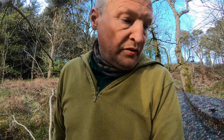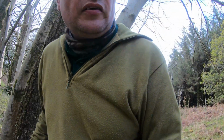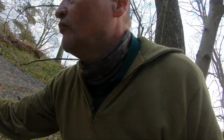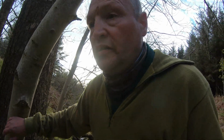Tonight's camp's on the side of a hill in a woodland, right next to a little stream which I've used for a water supply. Not expecting any rain tonight, just put the tarp up to keep the frost off because it gets very cold at night at the minute. It's a bit of a tight position, so it's not the best, but ground's nice and flat for the bivvy. Should get a decent night's sleep.